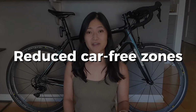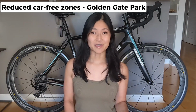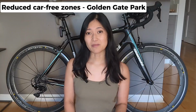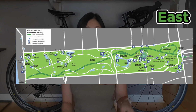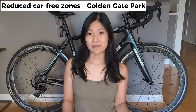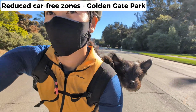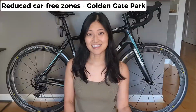Let's dive in. During the pandemic, parts of San Francisco transformed into vibrant car-free zones that are amazing to explore on two wheels. For example, in Golden Gate Park, there's now a 3-mile car-free route open 7 days a week, stretching from the east end of the park to the Great Highway at the west end. This path became super popular during the pandemic, so the city closed off roads to make the park more accessible and safe for pedestrians and cyclists.